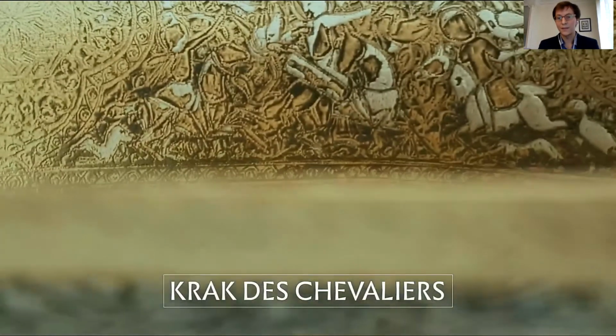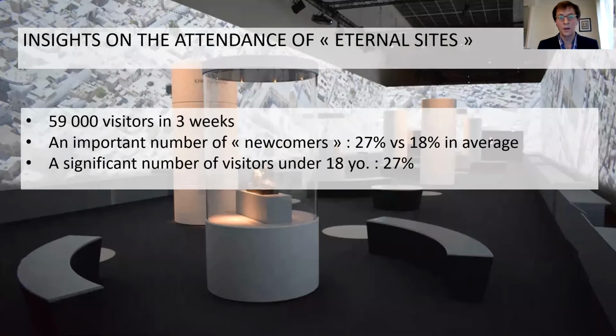So we can gather several insights from the attendance. There were 59,000 visitors in 3 weeks. There were many newcomers, meaning people who had never come to the Grand Palais before and who came there specifically to see this exhibition, with 27% of newcomers compared to an average of 18% usually for the exhibitions of this museum. And there were many young people, with 27% of the visitors under 18 years old. So we can gather from these numbers that immersive exhibitions are popular and that they are a tool to democratize culture, to draw a new kind of public to museums.